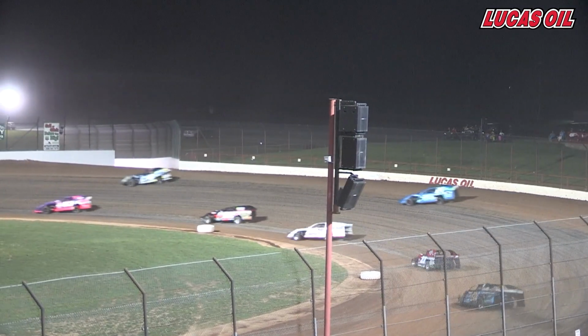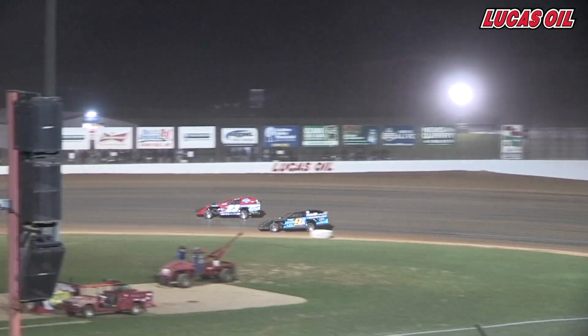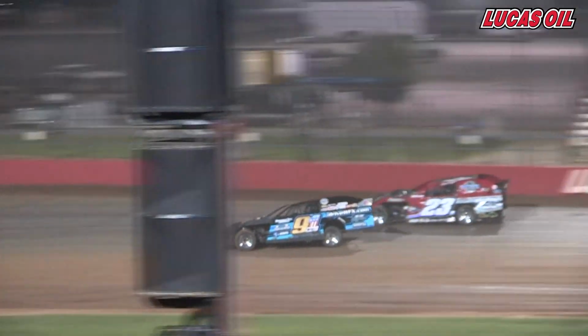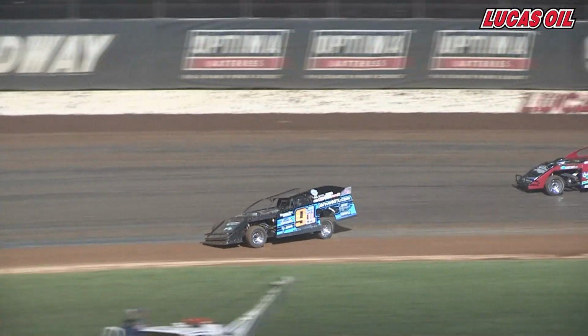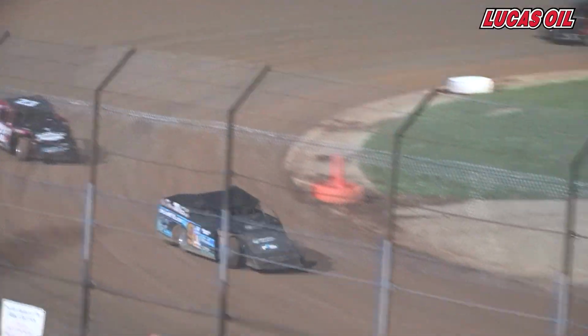But it's Duvall who's looking to get to victory lane the first time here in 2020. You got Reed coming off turn 4 now, then Ryan Middaugh, and there's Mickey Burrow and Chase Domer running the same real estate. As Mickey Burrow to the inside, Chase Domer looking the outside.